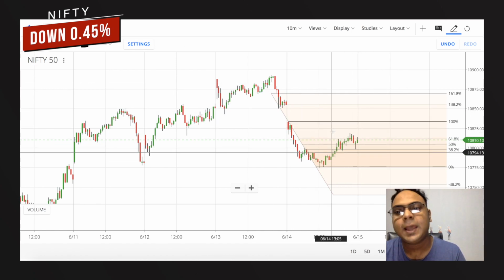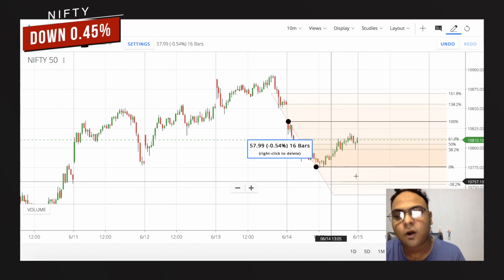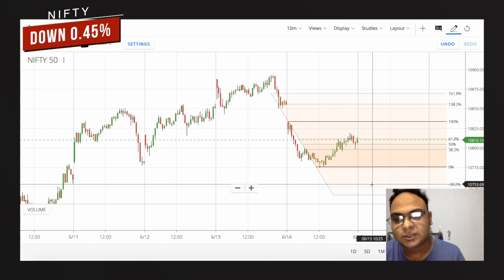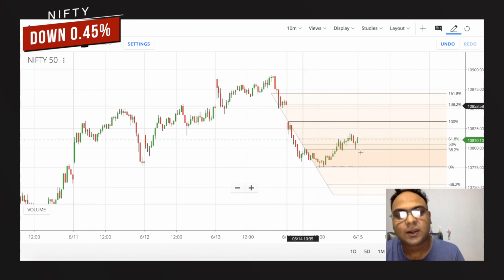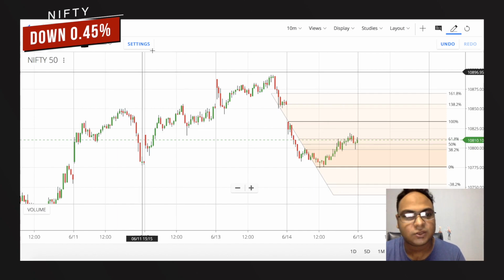Similarly, if Nifty breaks below the 0% barrier tomorrow, then the first level of support will be seen at the minus 382 level, which is 10,753, and the second profit booking target can be expected at 10,739. So these are the trading ranges for Nifty as per the Fibonacci series for tomorrow, which is the 15th of June.